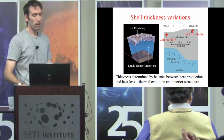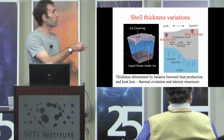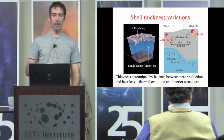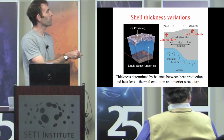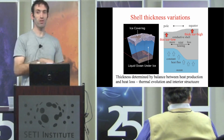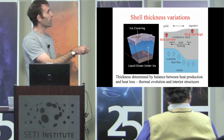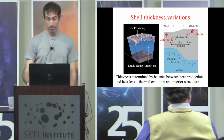And so if you have a shell that's thin in some areas, then those areas are going to be low. And where the shell is thick, those areas are going to be high. Just like on Earth, the oceans are low because the crust is thin, and the continents are high because the crust is thick. It's the same principle here. So you should have topographic highs at the equator, topographic lows at the poles.